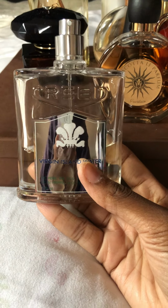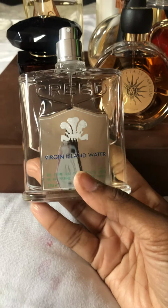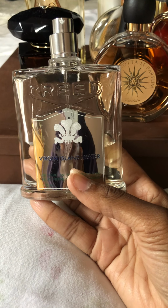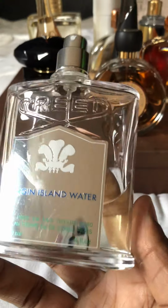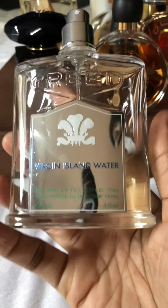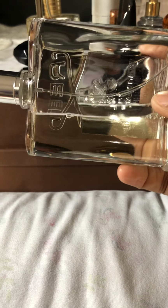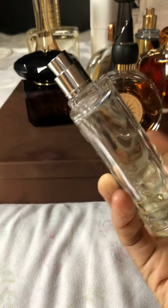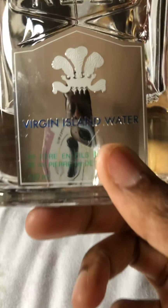It's a very light scent. It's very beautiful. Virgin Island Water. It's an easy wear. It's very easy to grab for the summertime, and it's cool. It's a nice refreshing scent. It's very cool on my skin. Now, this is how much I have left in this bottle. So yeah, this one is going to be Virgin Island Water by Creed. Okay. So I'll go ahead and top that one.